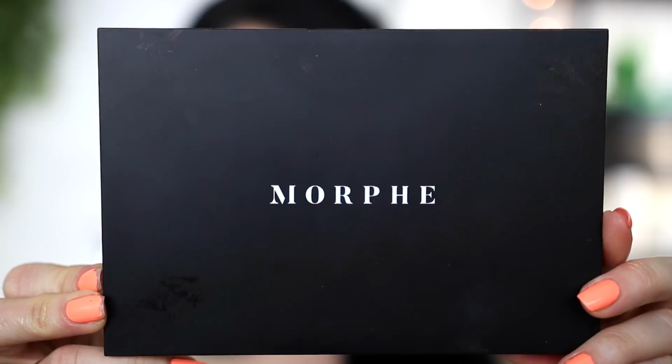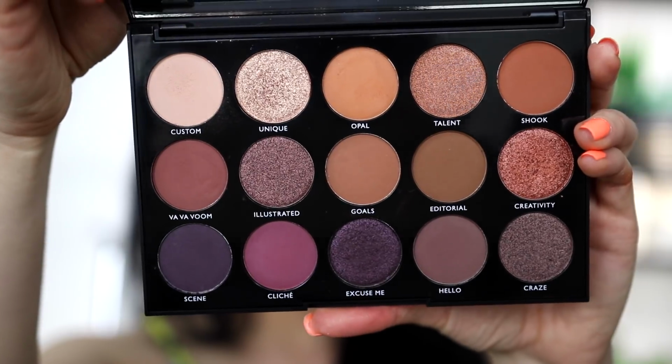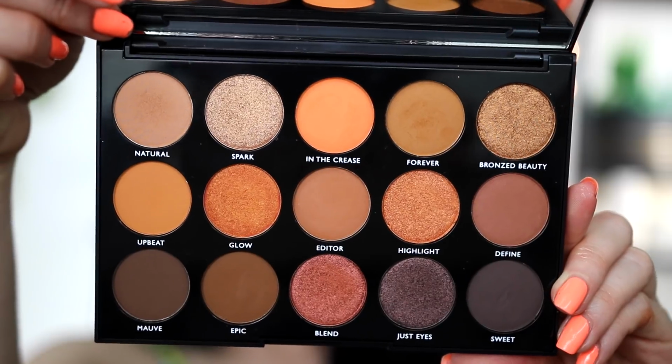The packaging of these feels so nice and heavy. Their new formulas and packaging are totally different and are legit in my opinion. This one is the 15N. So this one you're gonna get a little bit more cool tones in here. And then this one, Day Slayer, is 15D. This one is very warm.